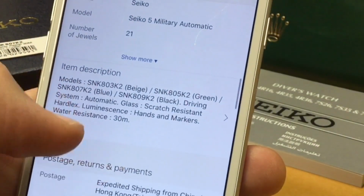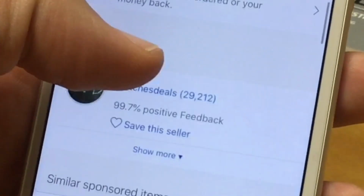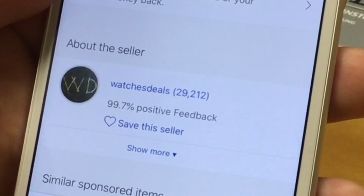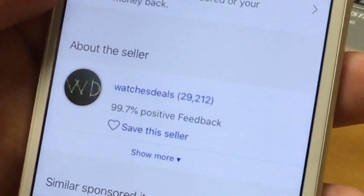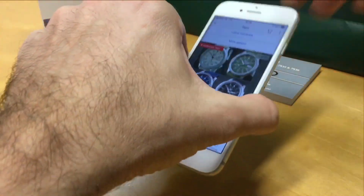I'm not sure if they ship internationally, probably. It is here in Hong Kong, and the seller recommends watch deals, almost 100% positive feedback. Although there's the whole virus thing going on here, I got the watch in a couple of days. So many thanks to those guys if they are watching. And I gotta say, it's a really, really lovely watch.